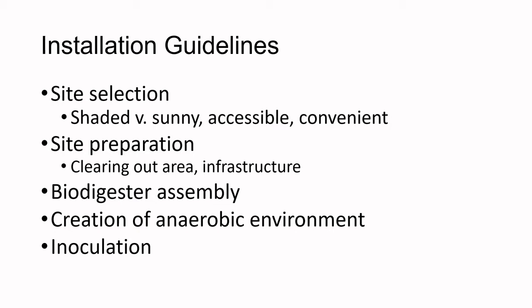Then, you'll need to assemble the biodigester. How this will work will depend on the model. After the biodigester is built, you'll have to create the anaerobic environment in the biodigester. This will likely involve filling it with water in order to push the oxygen out of the system. Afterwards, you will need to add the inoculant in your first batch of feedstock and allow time for the microbes to propagate, essentially creating the microbial community that will be doing the work of anaerobic digestion for you.